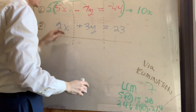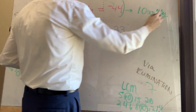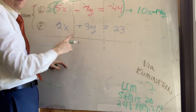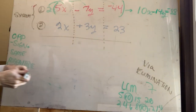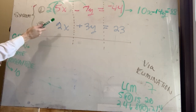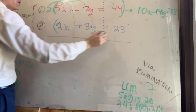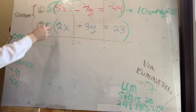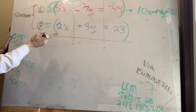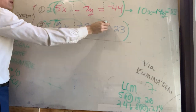2 times 5 is 10. 2 times negative 7 is negative 14 with a y attached to it. And 2 times negative 44 is negative 88. Same thing here. You want this to be 10 because that's the LCM, least common multiple. What would it take in terms of the digit? You'd have to multiply by 5. Essentially, it's the opposite one. But you want to make sure that it's negative. So you're going to make it negative 5. Do it to all pieces.